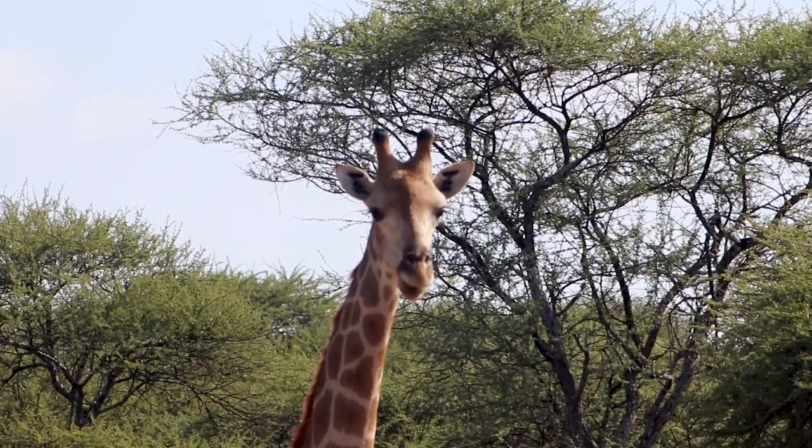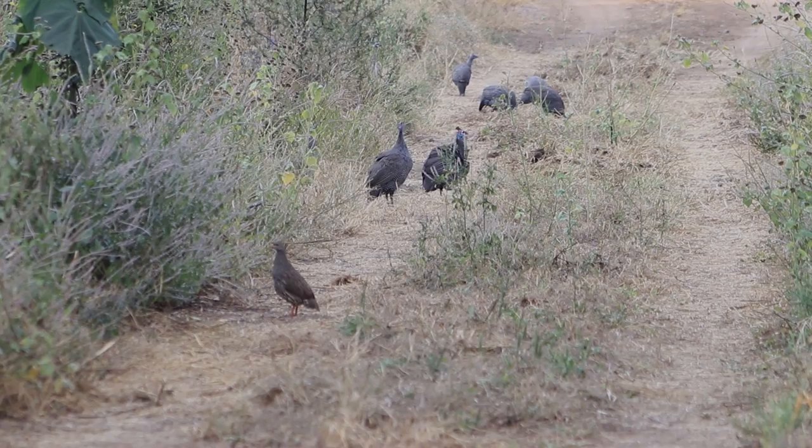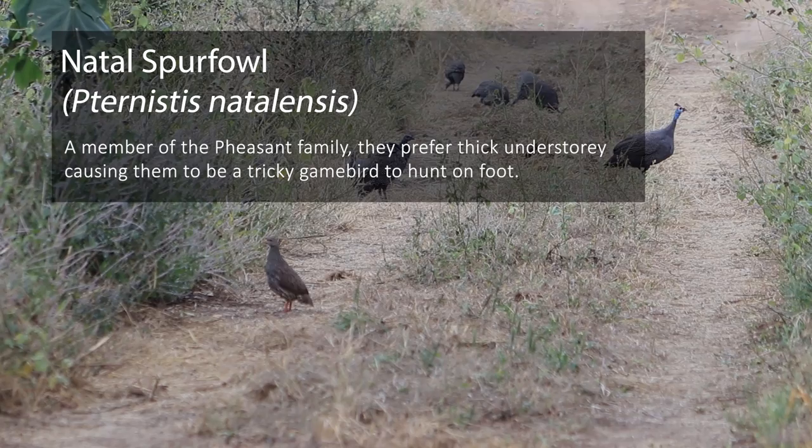This is a Natal spurfowl. There's some guinea fowl behind it. The Natal spurfowl is one of the pheasant species, one of two that occurs here along the Limpopo River. The other one, the more common one, is the Swainson's.